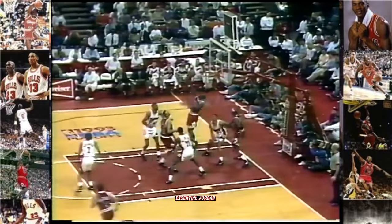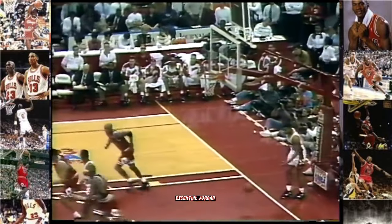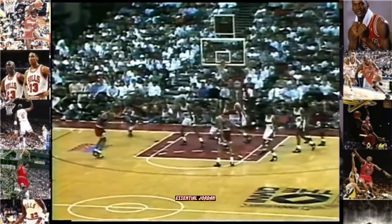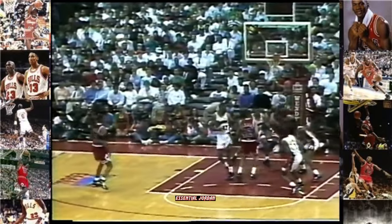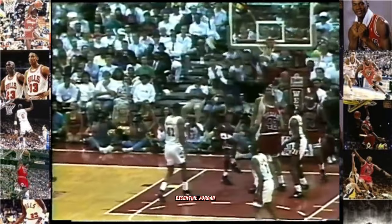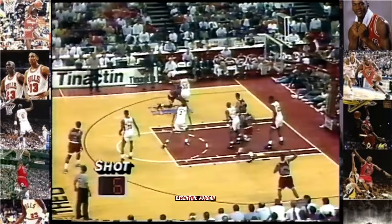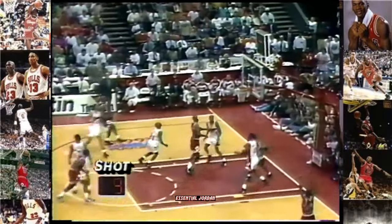Bulls wide open inside to Jordan. Now, this is what we mean by ball movement. You'll see they'll make the extra pass. Now watch down inside to Michael moving in front of the rim. 8 seconds to shoot. Jordan isolated against Burrell. Pull-up jumper.